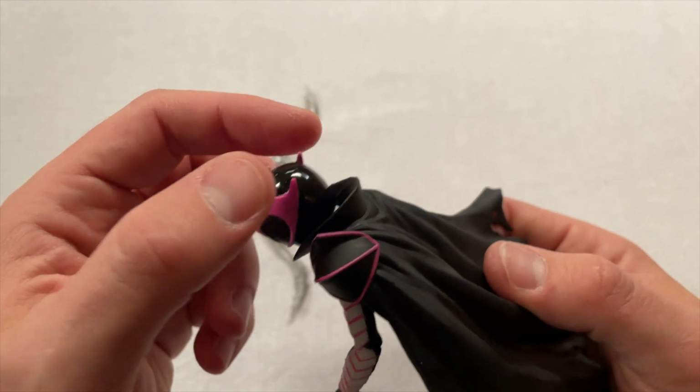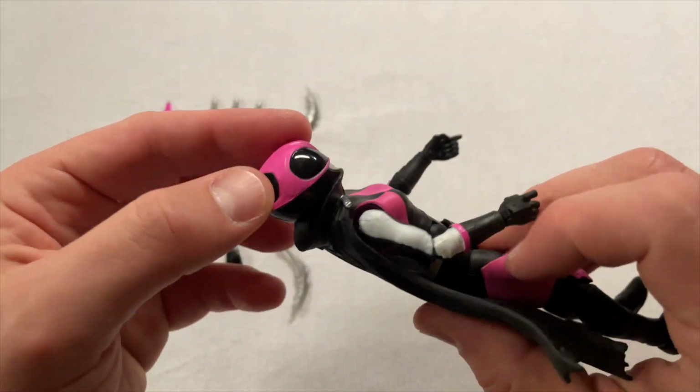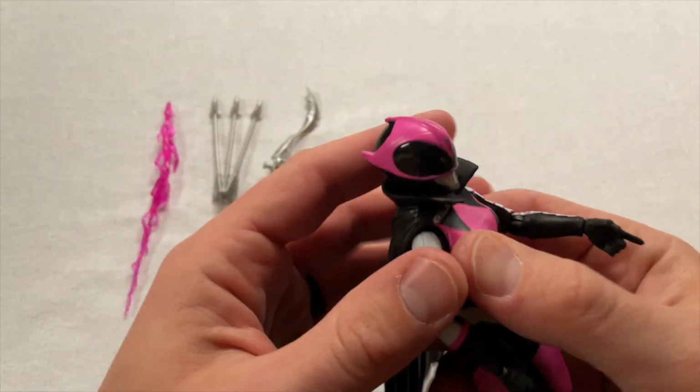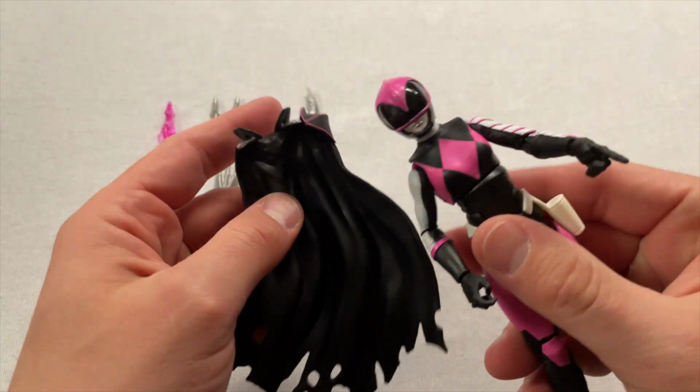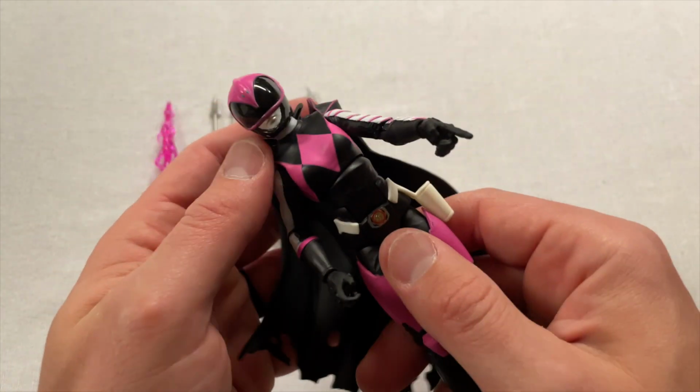And I don't remember, I thought the tips of the original Pink Ranger would kind of loop around to the back of the helmet. So even her helmet's different. She was very tough to get out of the packaging, so I was worried that I was going to break her, but I had to separate her from the cape just to get her out.